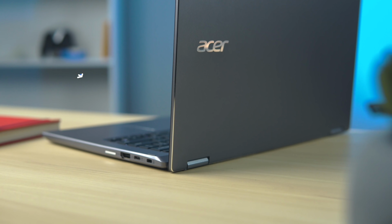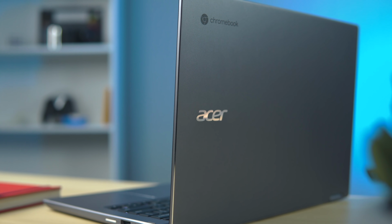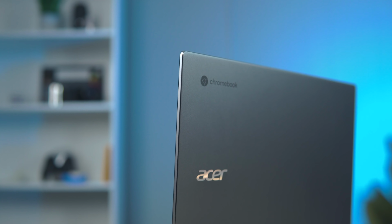So price. Starting out, the entry-level device is going to be $479 when it's released here in February or March, but that's going to get you 64 gigs of eMMC storage, 4 gigs of RAM, and either the Ryzen 3 or the Athlon processor. We don't have pricing on the higher tiers yet, but the one we have in-house is the Ryzen 5, 8 gigs of RAM and 256 gigs of NVMe storage, which is the top tier option for the storage. You can go all the way up to a Ryzen 7 and 16 gigs of RAM, and your storage options range from 64 all the way up to 256.